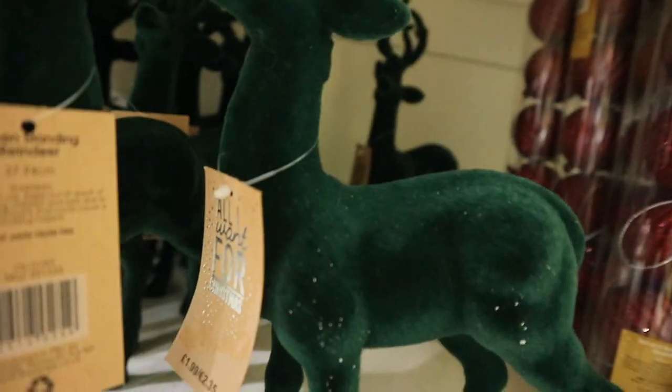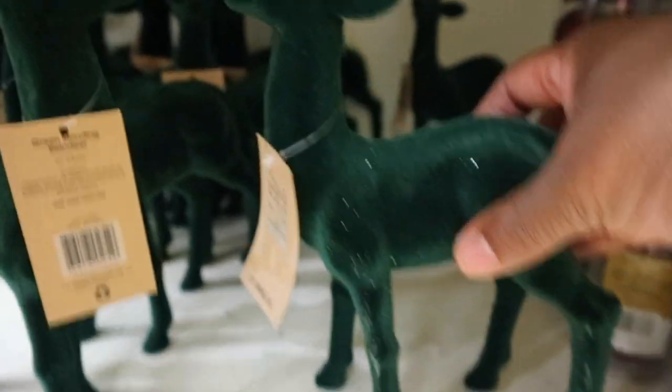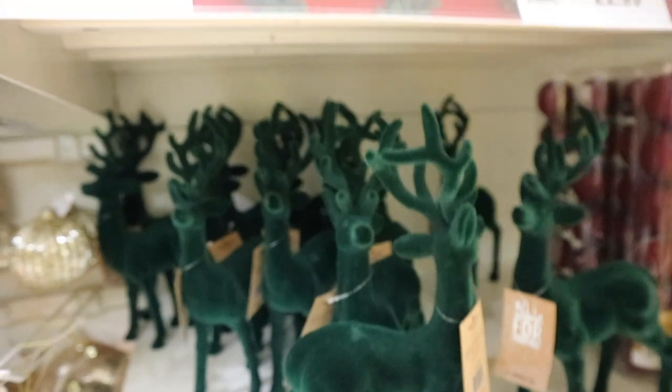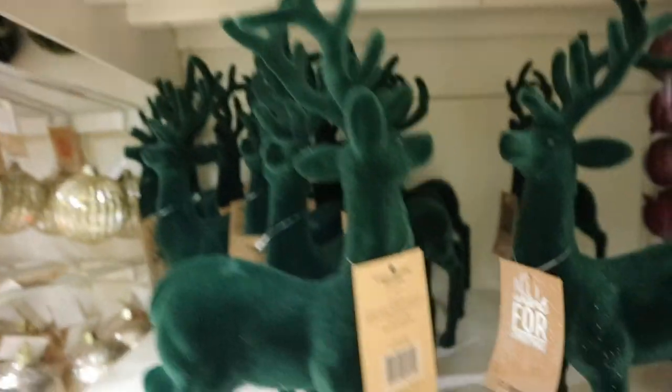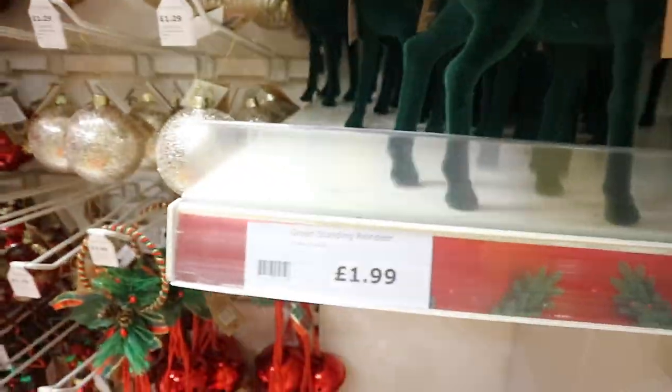I got this one from the pound shop. I think it was £2 as well. That's not bad. But I don't have the red one. I actually like this one. I got it from the pound shop. So if you're looking for any, I don't think the pound shop has got them anymore. It's the same price, $1.99.